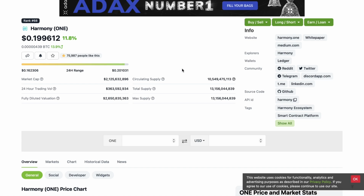Could we hit $1 before the end of this cycle? Potentially, but even then I will not be selling my coins, right? Especially until we get to that 10 and 15 threshold.